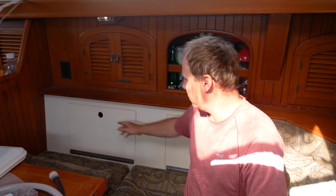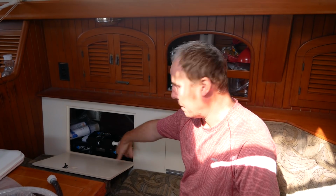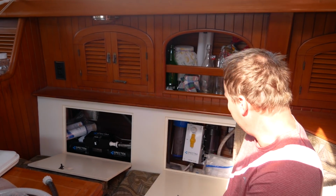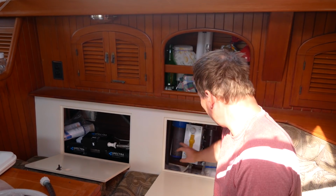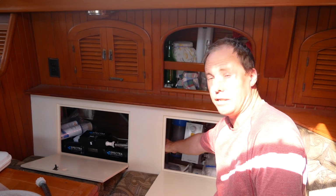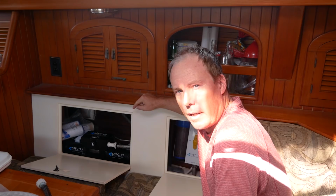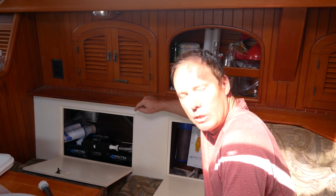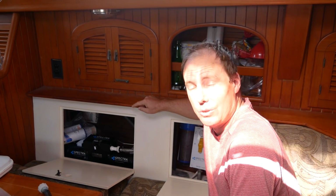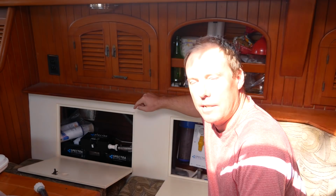Behind these 2 cupboards here, we have our water maker. This is the actual membrane unit, the high pressure, the Clark pump, and then this is the feed pump. There's a charcoal filter, pre-filter, as well as the pump in here, and also has the flow gauges around the corner here. You can probably see this is a Spectra water maker. This was on the boat when we purchased it. It is not a water maker that we would probably purchase due to them being extraordinarily expensive and very proprietary.